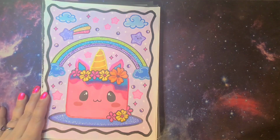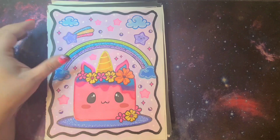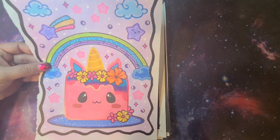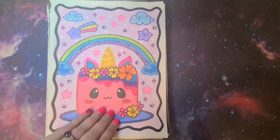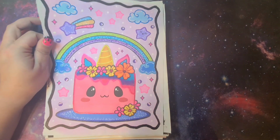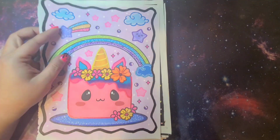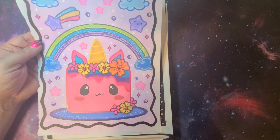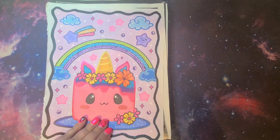Nice. This one, I believe, is another Louisa May one from her Sweet Treats book or something. This was one of those pages where I just wanted something simple to color, something to throw color at. I used alcohol marker and paint pens, and I believe that's all I used on here other than the chalk pastel in the background. That's it. And I was happy with it.